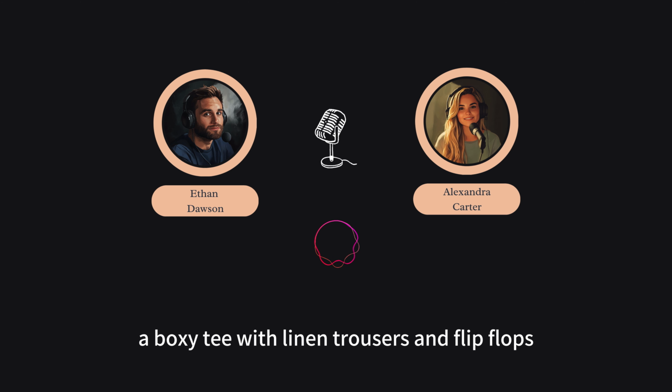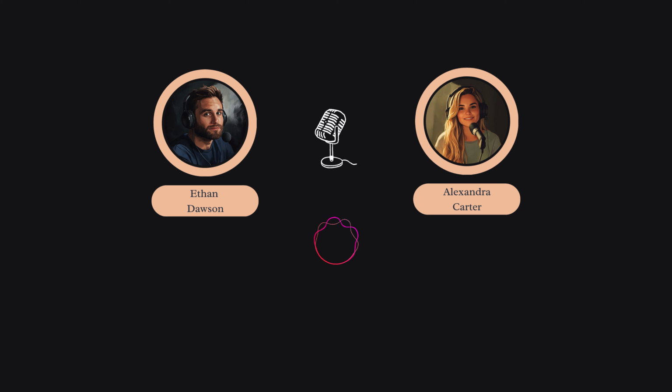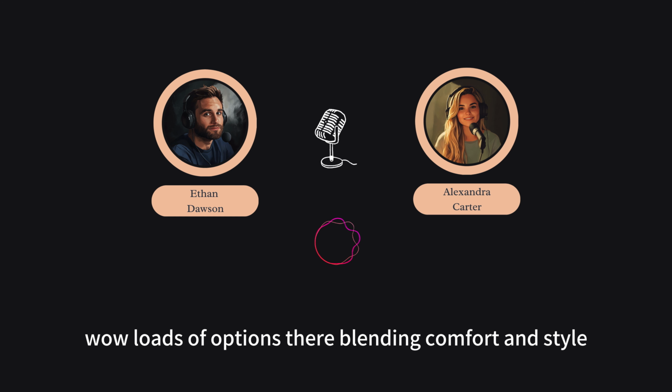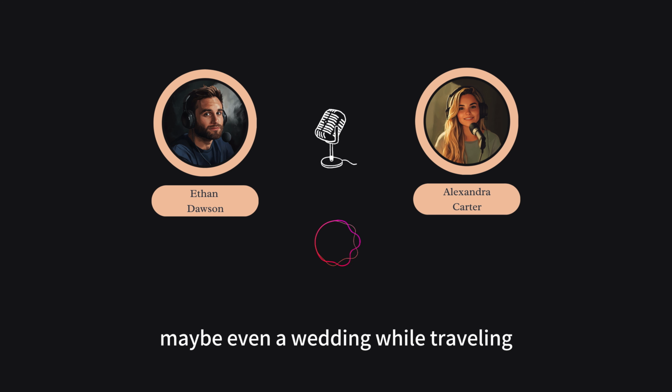A boxy tee with linen trousers and flip-flops. Jumpers with full skirts. Cardigans over cargo trousers. Even a blazer with baggy jeans and trainers for that modern, comfy, cool look. Wow, loads of options there, blending comfort and style. Okay, what if you need to level up? A nice dinner, a business meeting, maybe even a wedding while traveling.